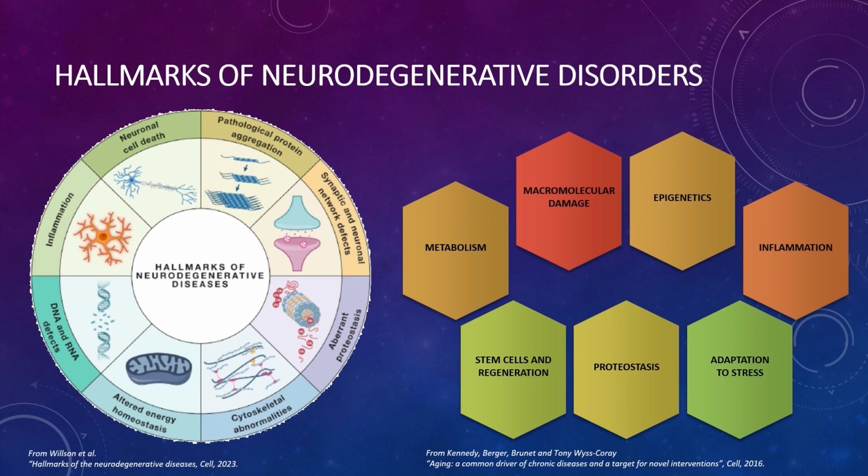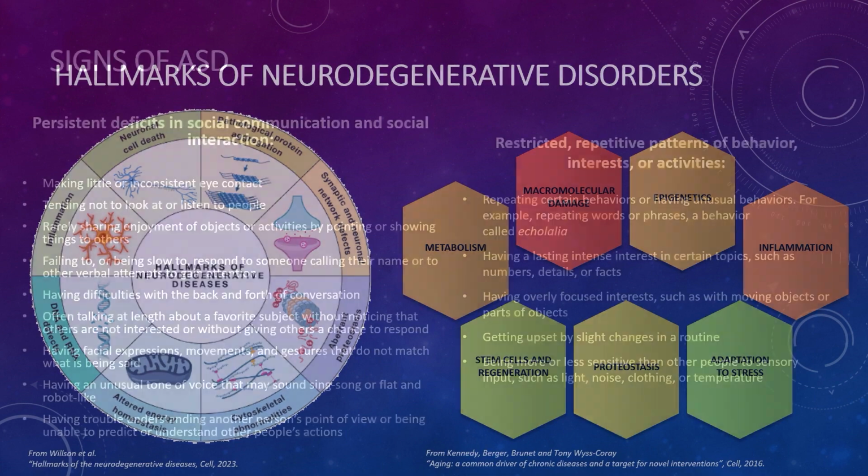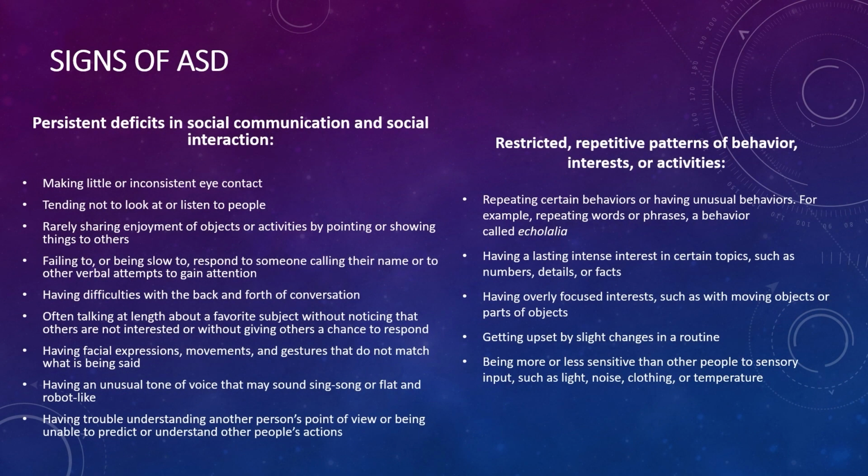If we look at the main signs of the autism spectrum disorders, we will identify 2 groups of subjective relativistic signs and symptoms associated with it. First, a persistent deficit in social communication and social interaction, and second, restricted, repetitive patterns of behavior, interests, and activities.